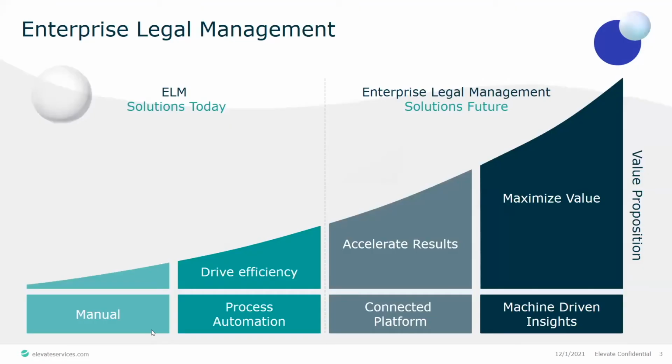When I joined Elevate, what I saw in the legal industry is not very different from what I've seen in other industries. There's a lot of automation happening in silos, in the areas of critical need initially. That's a natural transition that I saw from talking to customers and having seen other industries, where companies then go from these siloed automations to wanting a connected platform that allows you to accelerate the value you can drive for your business. And once you have that connected platform and better adoption of your solutions across the legal ecosystem, that leads to a deluge of data, and you can use machine-driven insights as a feedback loop to improve the decisions you take and your operations.